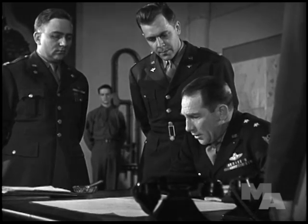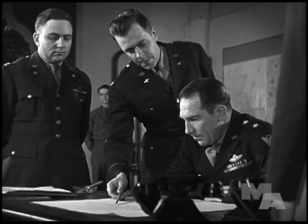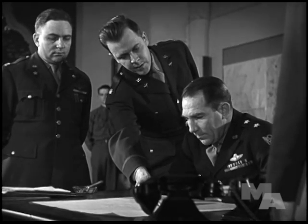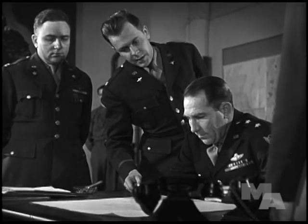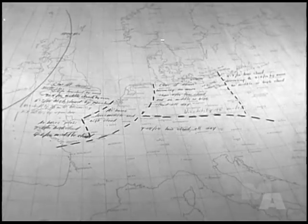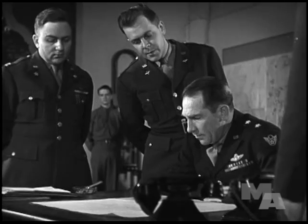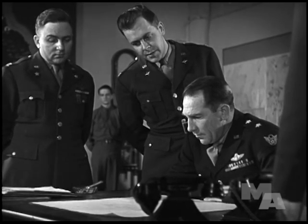What's the weather prospects today, Major? It looks like most of Germany will be pretty good, sir. But we have a warm front approaching from down here, which we do not expect to affect the bases until late in the evening. How's the weather at Anklam? At Anklam, sir, we expect 2 to 5 tenths of low cloud and small amounts of middle and high cloud above 18,000 feet. Visibility 6 to 8 miles.